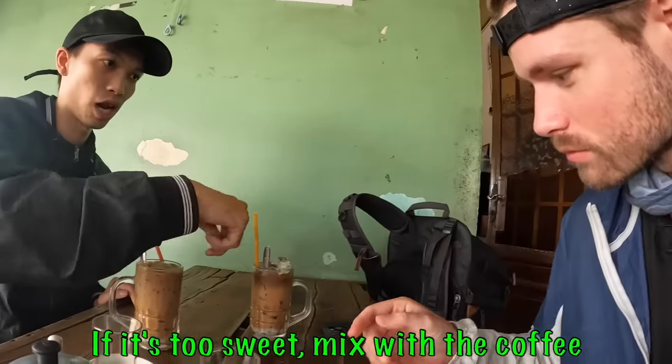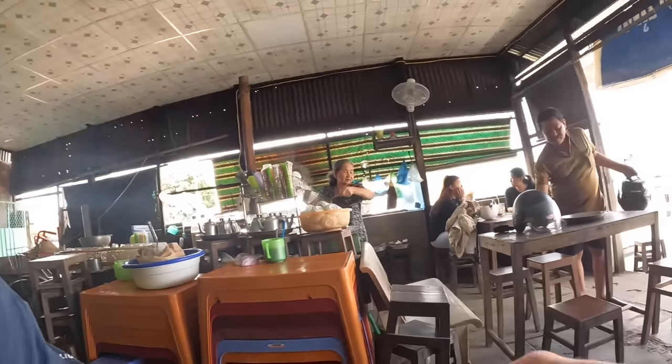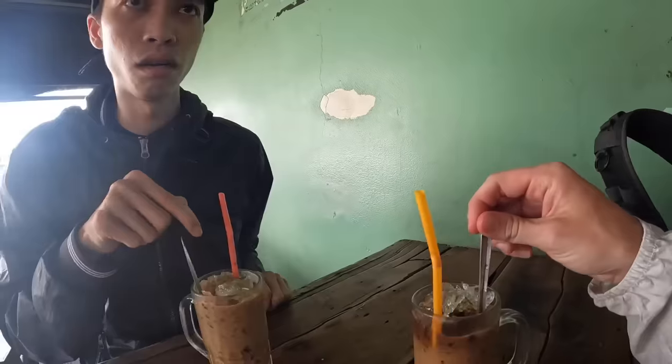Ooh, that's so good. Give it a little bit more stir here. It's just the balance. Anytime you get a cafe soda, that first sip is amazing. Those are prized helmets. They brought our helmets in for us. I guess they don't want them to get stolen or get too hot. It's gotta be one or the other. That is some of the best cafe soda that you're gonna ever have. Not too bitter, not too sweet, just perfect.